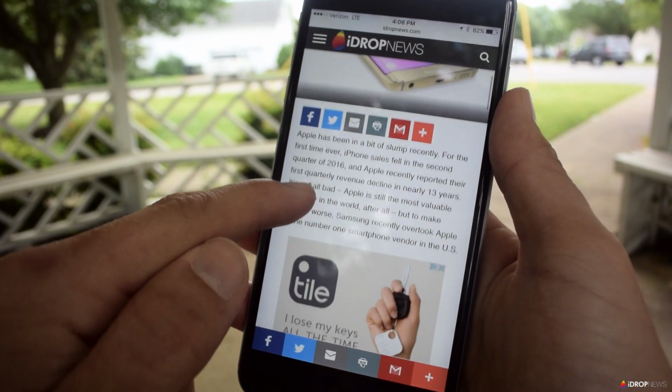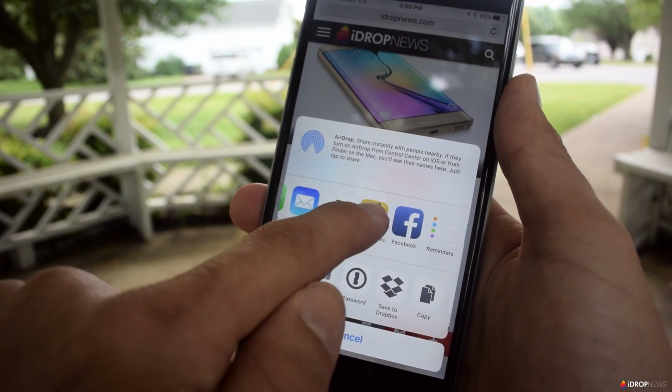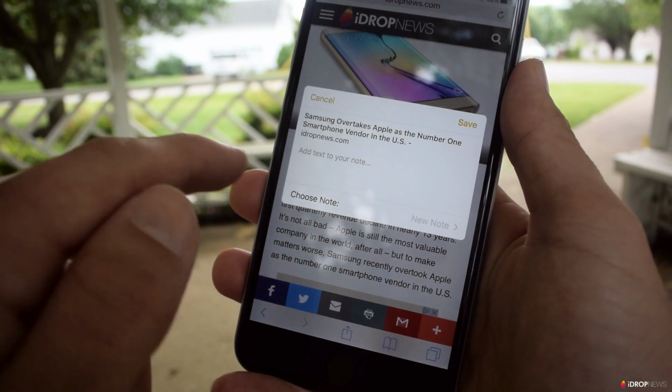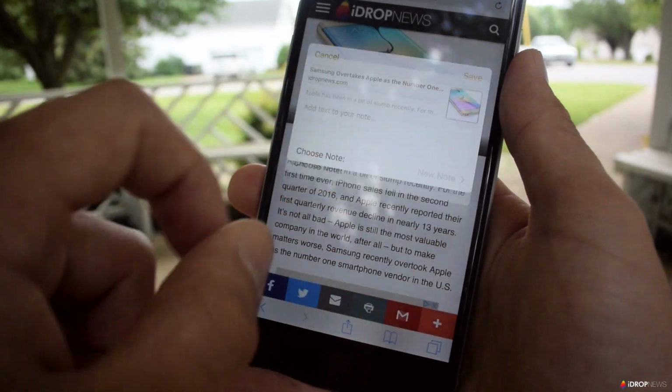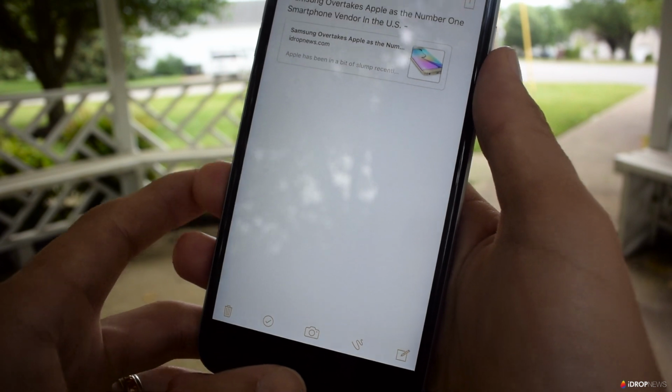So to save a web page to a note, just tap on the sharing button while you're on a web page, select the Notes extension, and here you can select the specific note you want to save the web page to. Now, a really good looking link right back to this page is going to be placed directly inside that note.